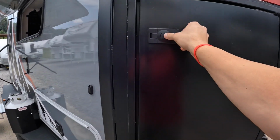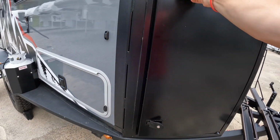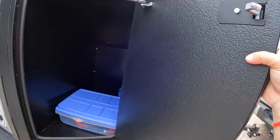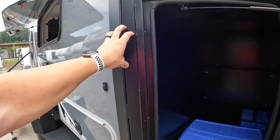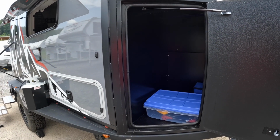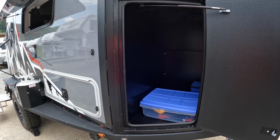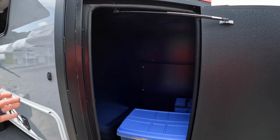Secondly, these mounts right here, or these locks, I've never seen these on a camper. Those are really cool. And this door right here, everything's really well built. I don't even know how to explain it. Really stout, I guess you could say. It's overbuilt is what I want to say.